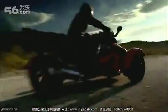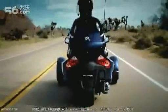The open road is calling. How will you answer it?